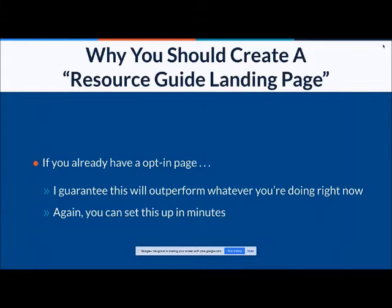Those of you that already have some kind of a landing page up, test this. All right? Test this against whatever your current resource guide or whatever your current lead magnet is rather. Test this and see if this converts better. And for the majority of you, it will convert better. And the only reason I can say that is because we've tested it so much. We've tested this extensively. And now I speak to the gospel of the resource guide landing page because it's gotten us such amazing results. Okay?